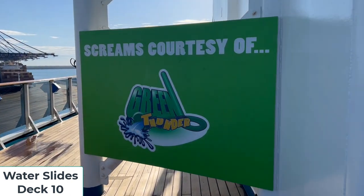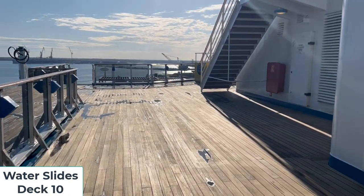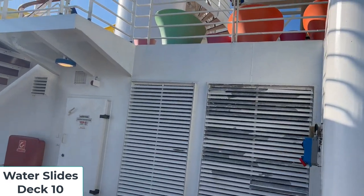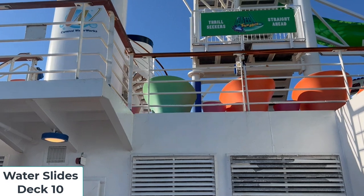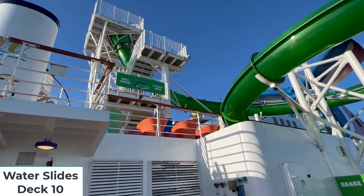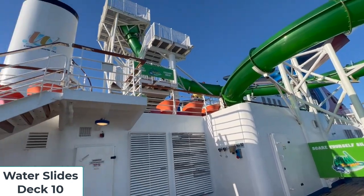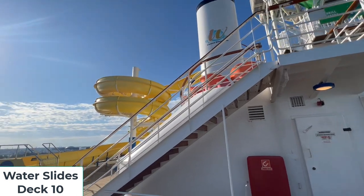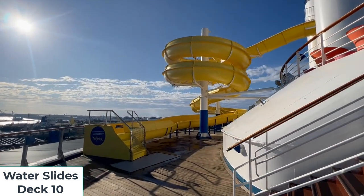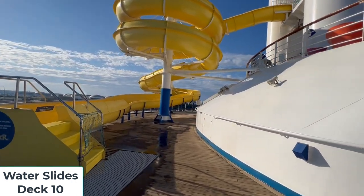Green Thunder, that's one of the water slides, which we're walking under right now. Go up a flight of stairs. That's the one water slide. And then this is the twister, the one that John got stuck on the other day. So it kind of goes around.